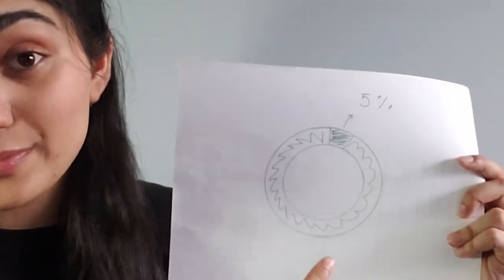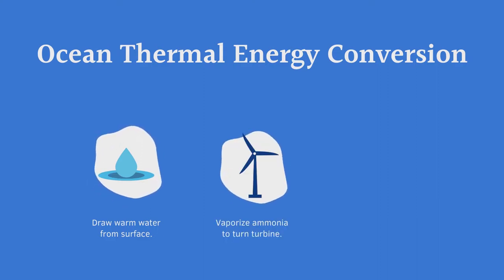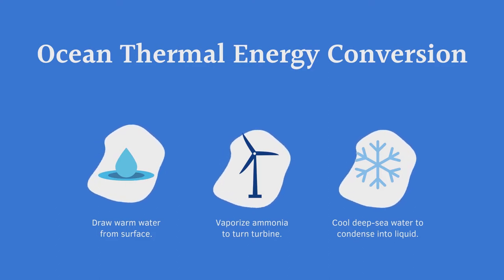Another cool thing we've learned from exploring the deep sea, as little as we have, has been a new source of energy. Hawaii was the first to create an ocean thermal energy conversion plant, or OTEC for short. The system basically draws in warm water from the surface of the ocean, and they use it to vaporize ammonia. The ammonia boils and creates a gas, and that gas is used to turn a turbine and generate electricity. They then use cool water from the deep sea to cool and condense the ammonia back to liquid state. The liquid ammonia is then put back into the system and recycled.